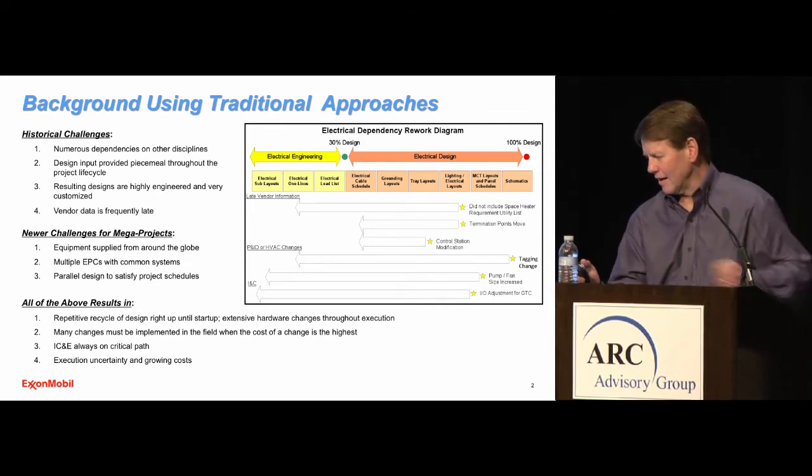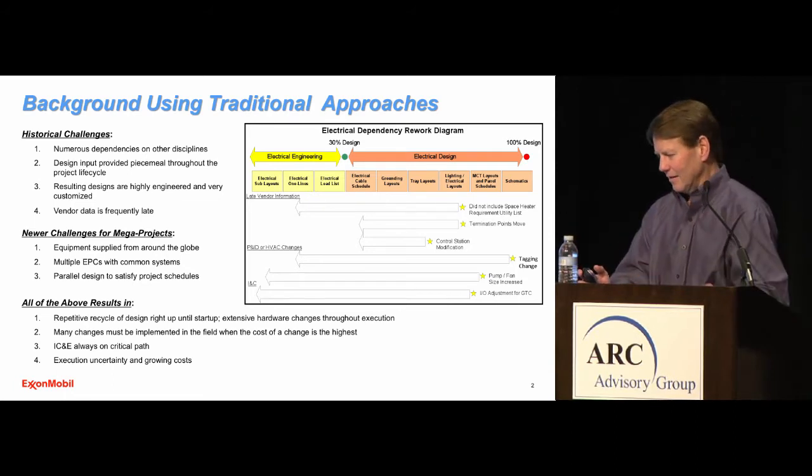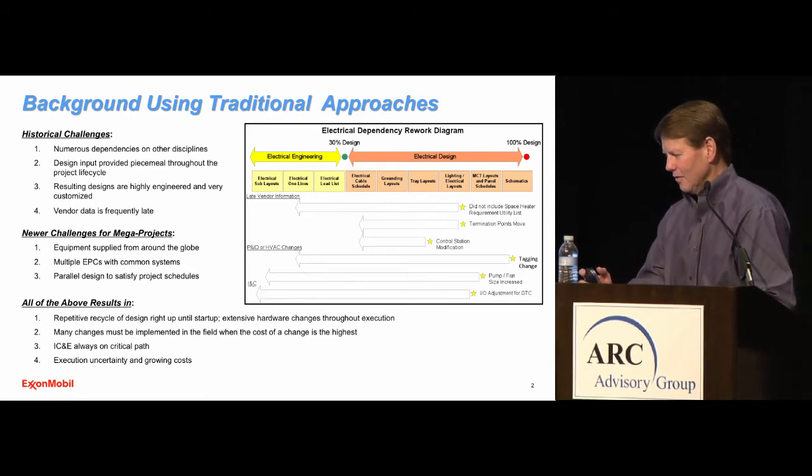And this chart here actually shows it for electrical, where there's a number of sequential activities that have to take place. So, there's layouts or one lines, there's cable schedules. And then what happens is invariably some late in the design, there's a change from the process guys or loss prevention guys, and we've got to go all the way back and redo the cable schedules or layout drawings. And what we're seeing is we're doing this constantly.